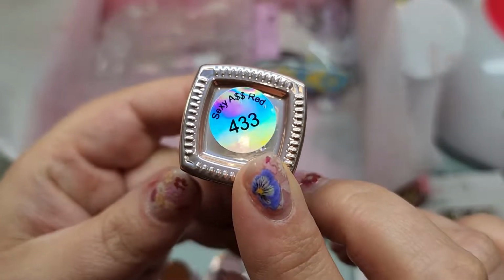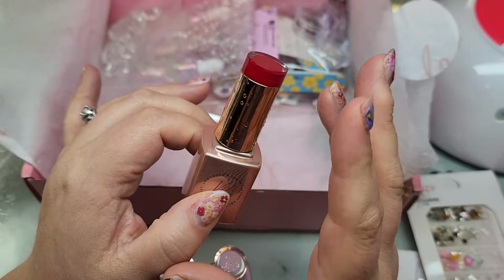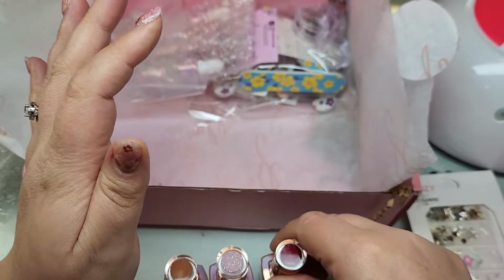And this is Sexy Red. And my girls love reds. I love reds as well. I saw this red and I thought, I've got to try it.